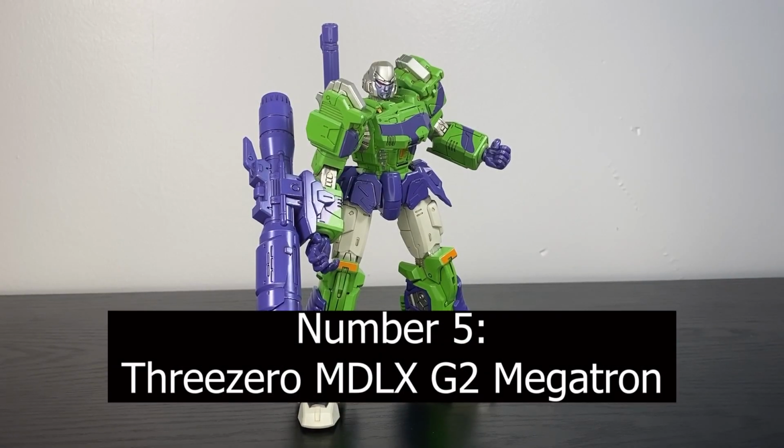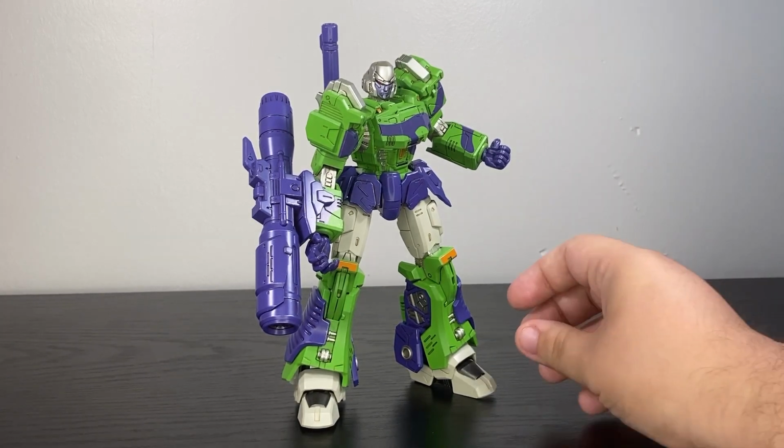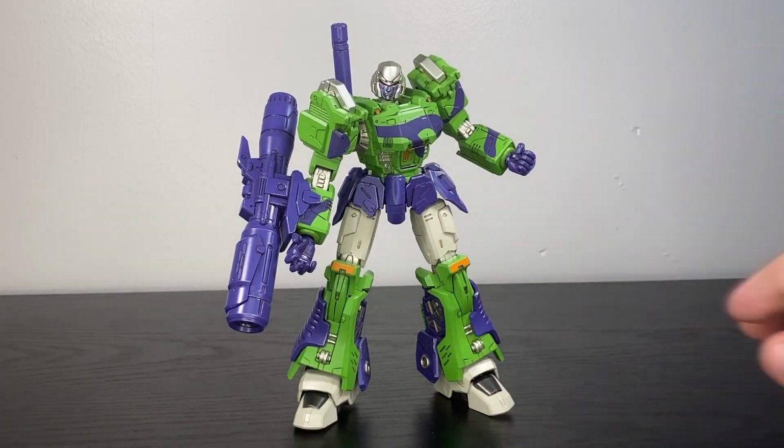This is my 5th favorite Megatron, and it's also the Megatron that disappointed me the most at the same time. You see, I love 30 MDLX, and I still really like this figure, but Megatron is my least favorite out of all the figures they've done so far. In all honesty, I think it's because I got Starscream before I got him. Starscream just blew me away. Megatron is good, he's about on par with Optimus, but because he was kind of a drop-off from Starscream, in my head, this is just a lesser figure.